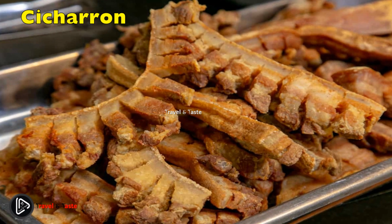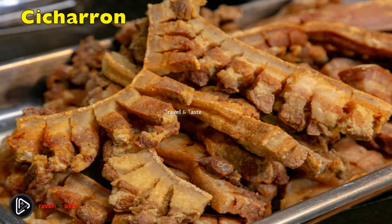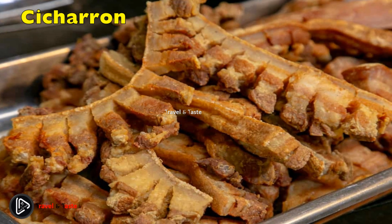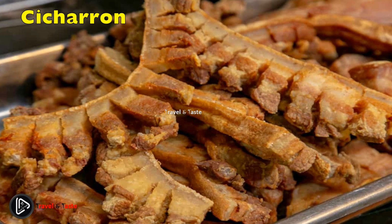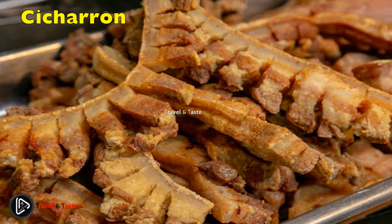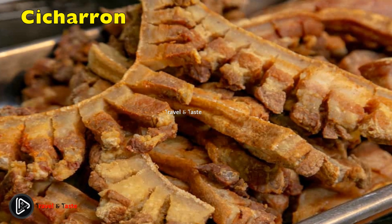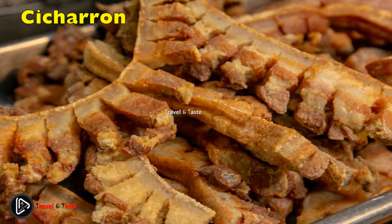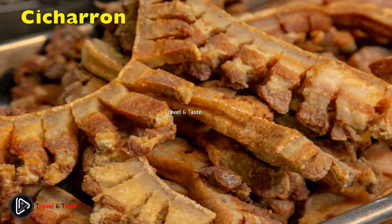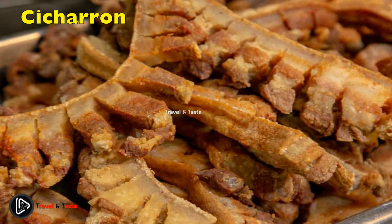Chicharron. In Venezuelan cuisine, chicharron is fried pork rinds or pork belly. It is a crispy treat enjoyed as a snack or a key ingredient in various dishes. To prepare chicharron, pork rind or belly is typically boiled until tender. It is then cut into small pieces and deep fried until it becomes crispy and golden brown. The frying process renders the fat, transforming the pork into a crunchy delight.